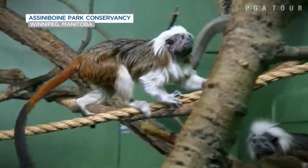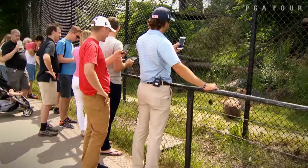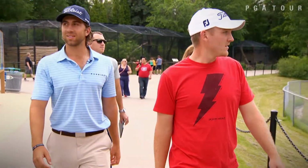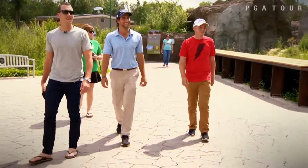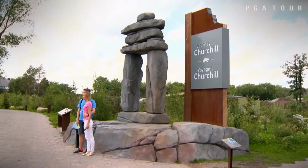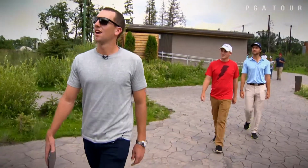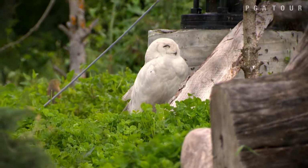The early part of a tournament week is often a time for players to explore the host city. And that's exactly what Mackenzie TOUR PGA Tour Canada players Matthew Perry, David Pastore, and Nathan Tarter did when they ventured out to the Assiniboine Park Conservancy in Winnipeg, Manitoba. It's quite big. The Assiniboine Park Conservancy is home to the Journey to Churchill, a new exhibit housing polar bears, musk oxen, Arctic fox, wolves, and other northern species.